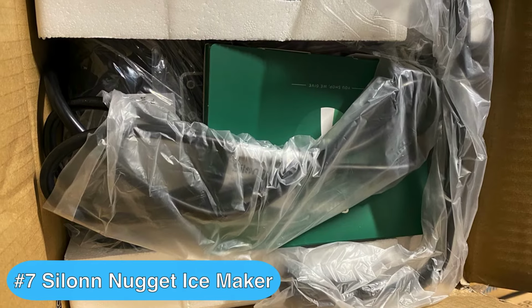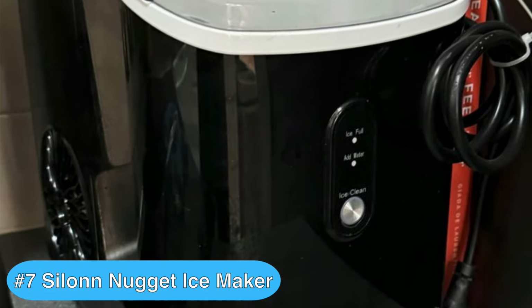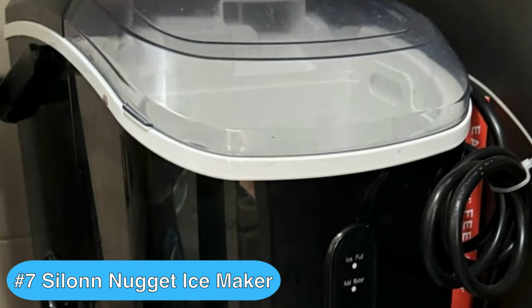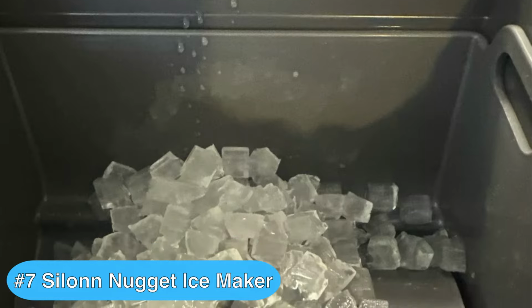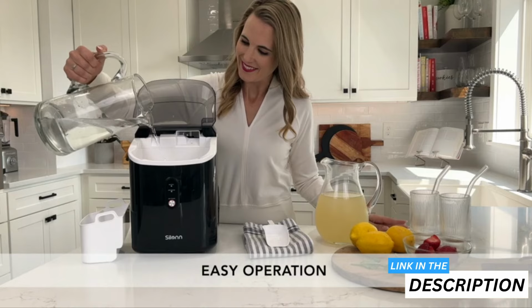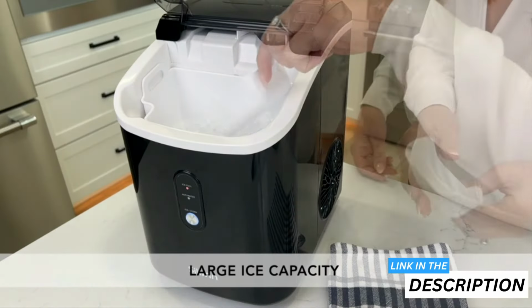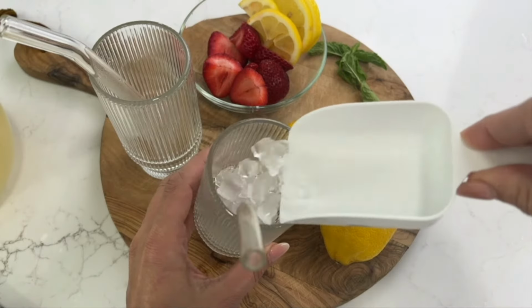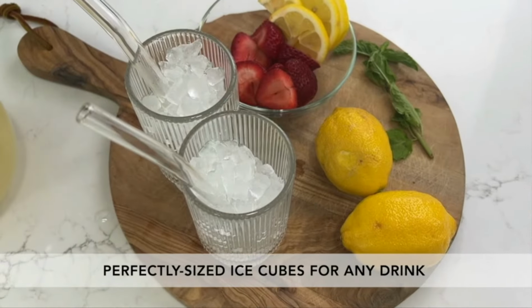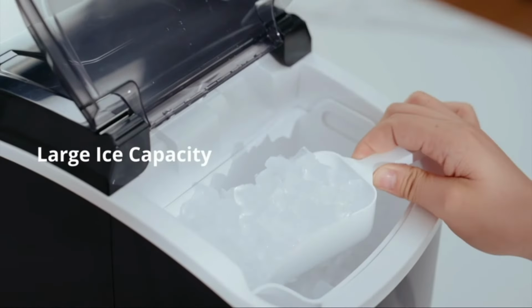Up next on my best pellet ice maker list, we have the Cylon Nugget Ice Maker, which I really think is an extremely efficient machine that produces high quality ice quickly. For those who appreciate the distinct texture of nugget ice, the Cylon Nugget Ice Maker delivers it in spades. It stands out by producing chewable ice, ideal for making cocktails, smoothies, or just enjoying a refreshing snack. Plus, its rapid production means you only have to wait 6 minutes for your first batch of ice, unlike other machines that take much longer.